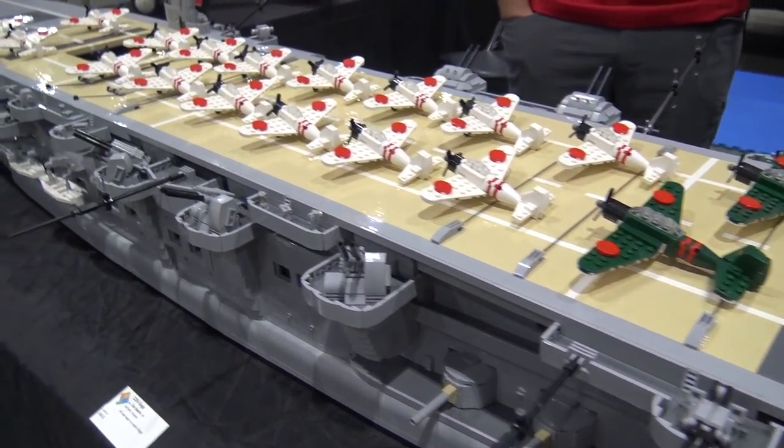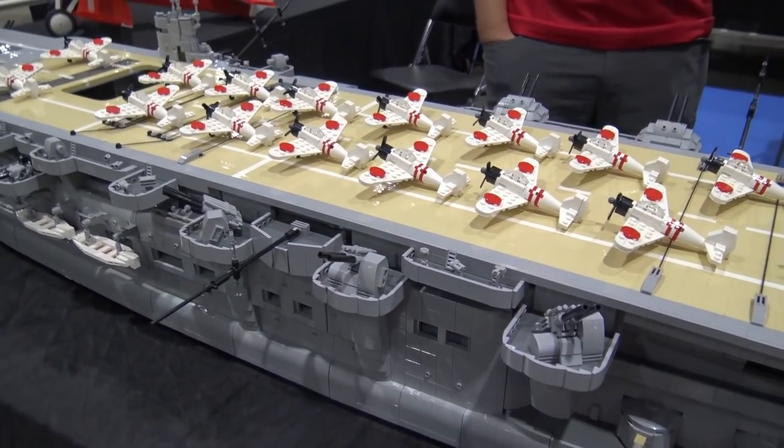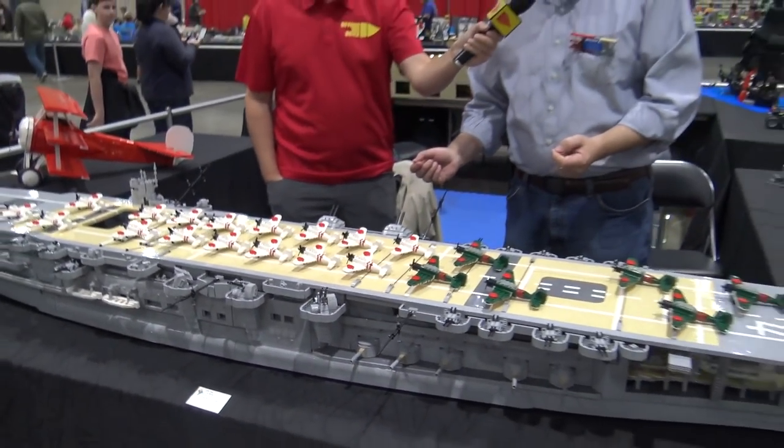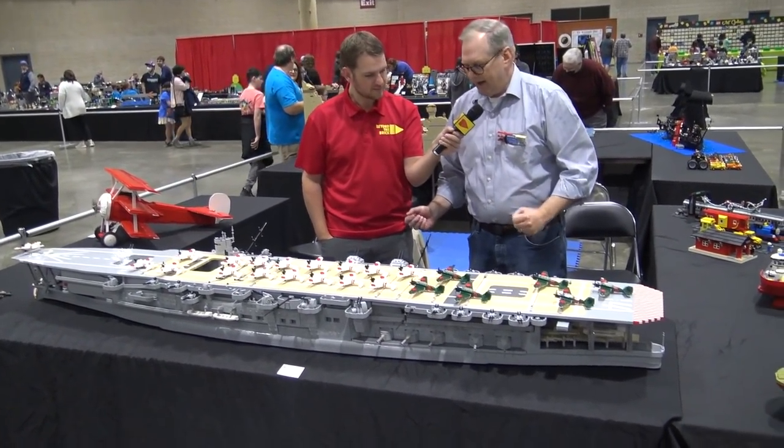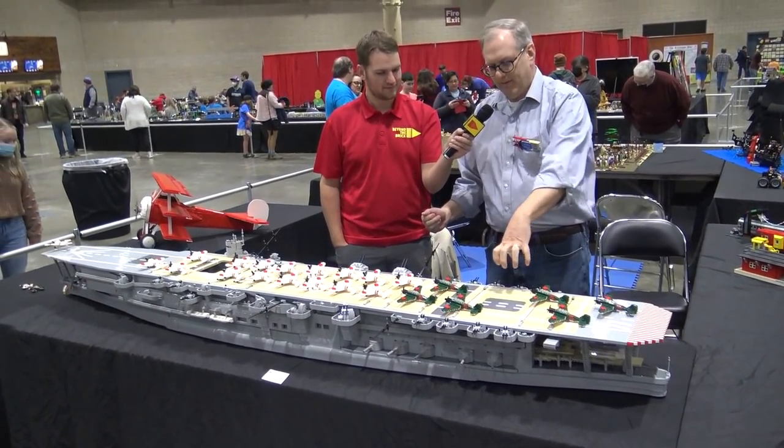And that breaks into nice, easy pieces. And then the flight deck is three sections. I'll take one of those off for you and show that in a minute. Each of the elevators is a module because I knew they were going to be finicky and I'd be reworking and reworking those, so they're made to come out.